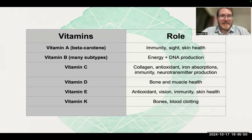Whereas vitamin B, it has a whole bunch of them. I think there's a B12, so I guess there's at least 12 of them. There are a big series of subtypes of vitamins, but essentially their main job is to help us with energy and DNA production. And I'm a big fan of Vegemite, high in vitamin B, so that's good. Helps me to keep energetic.